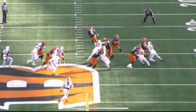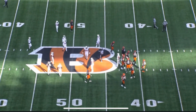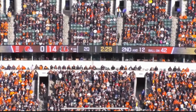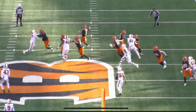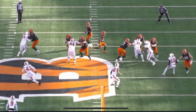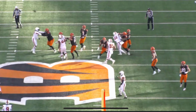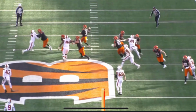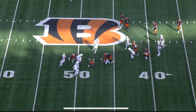And, of course, that hole will close very quickly. But still, Chase Brown gets the most yards he can. Which, again, like I said, if our offensive line could hold their blocks a tad bit longer sometimes, it would be nicer. Next play. Play action pass. We have ourselves, this is a screen pass? This is not a screen. It looked like a screen pass at first. But I think Joe just throws it away.